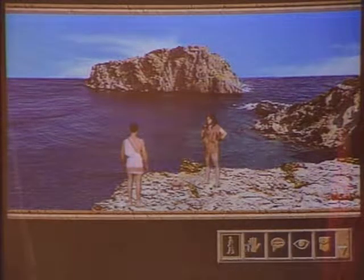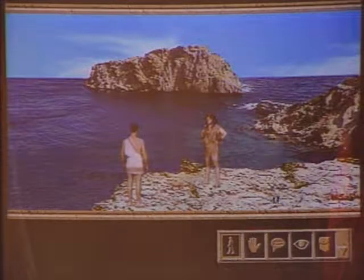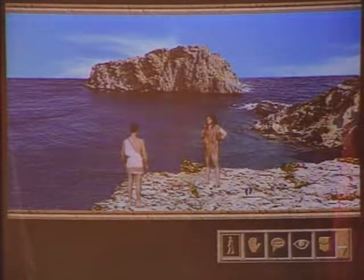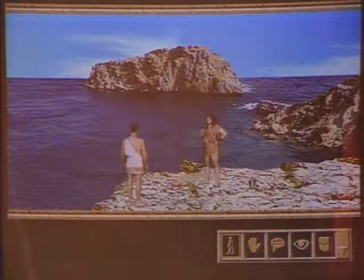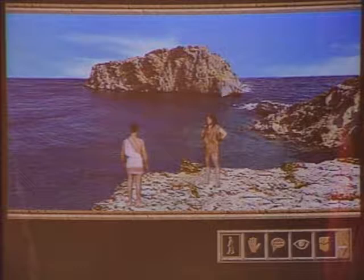Okay, cheating. Show us the movement for a second, because it's so smooth in this game. It is really very smooth. You can see that he can walk all around. See if I can get him to walk over here. Maybe not. Okay. Let's have him talk to this guy.